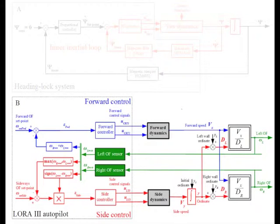The LoRa-free autopilot is based on the dual optic flow regulation with two optic flow setpoints, omega forward and omega side, that allows the air vehicle to travel along a corridor by automatically controlling its speed and its clearance from the walls. The forward controller, the blue feedback loop, adjusts the forward thrust on the basis of the sum of the right and left optic flows, whereas the side controller, the red feedback loop, adjusts the lateral thrust on the basis of whichever of the two lateral optic flow measured is the larger.